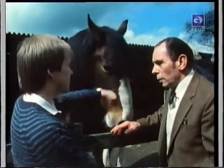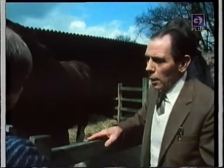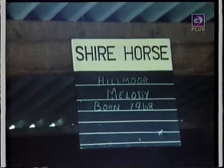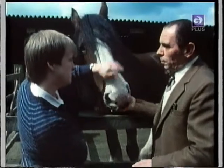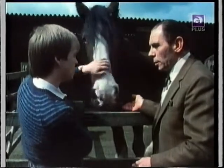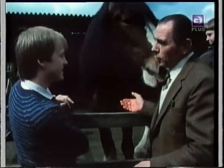Is she a working horse as well? No, she isn't. She's kept solely for breeding and showing. We can see on the board at the back there, she's called Melody. That's right. What's Hillmore? Hillmore, that's the prefix. What does that mean? Everyone has a prefix in pedigree. It's to do with the horse itself? That's right, yes. Probably where she was born. Right. And she was born in 1968, so that makes her 13 years old.